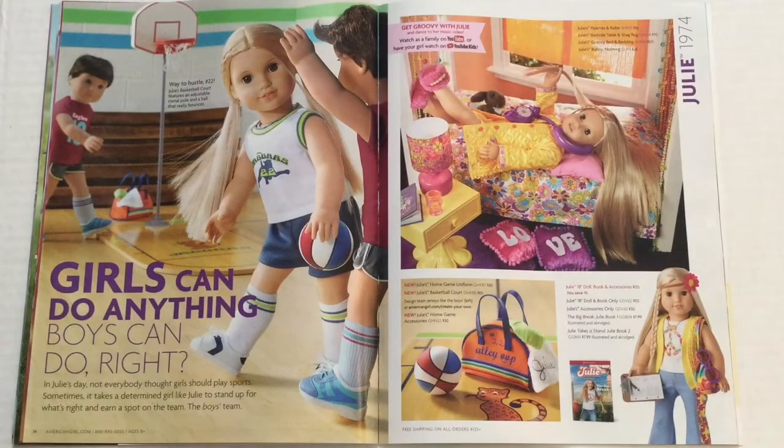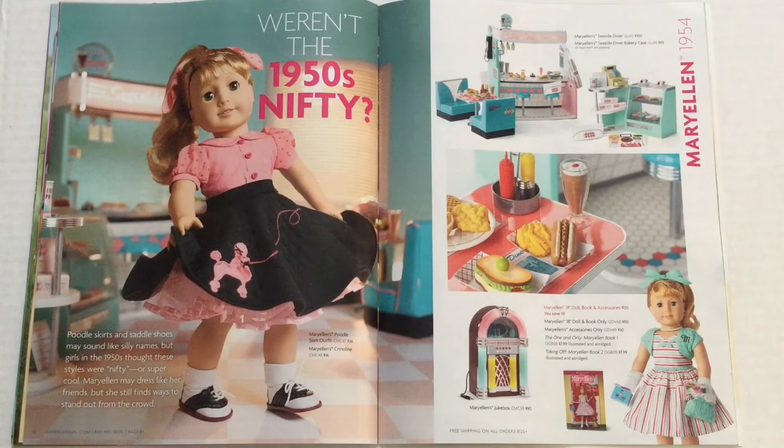Here is Julie, Be Forever doll 1974. She has a new home game uniform, a new basketball court, and home game accessories. Here is Mary Ellen in her poodle skirt outfit. And Mary Ellen has a new seaside diner. She has had it for a while, but they added some changes to it. And it looks really cool.